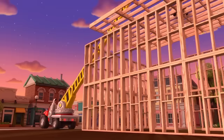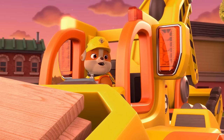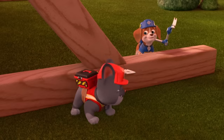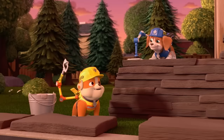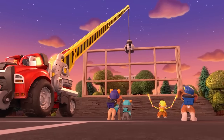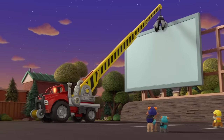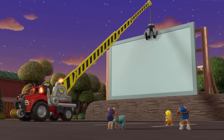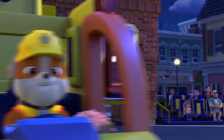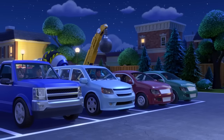Looking good. Gotta build a frame to hold our big outdoor screen. Screen coming in. Now that is a totally awesome movie screen. Well, all right. Thanks to the pups, movie night can begin. Yay!